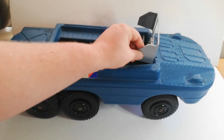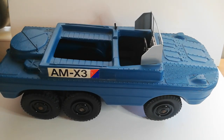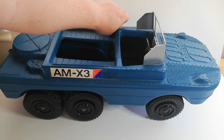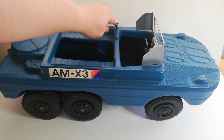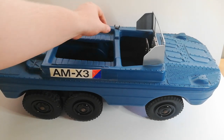This is the first time I've actually ever seen one in real life. So that's pretty cool. Will I keep it in my collection? I am trying to get every single Action Man item there ever is. As some of you are probably aware, I have quite a big Action Man collection. But I don't really collect vehicles, apart from maybe the go-kart and the racing car and the space shuttle. But apart from that, I try not to collect vehicles because they're just too big. I haven't got a museum to hold them in.